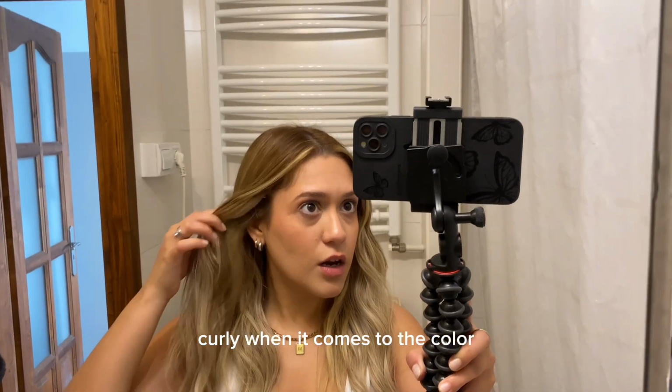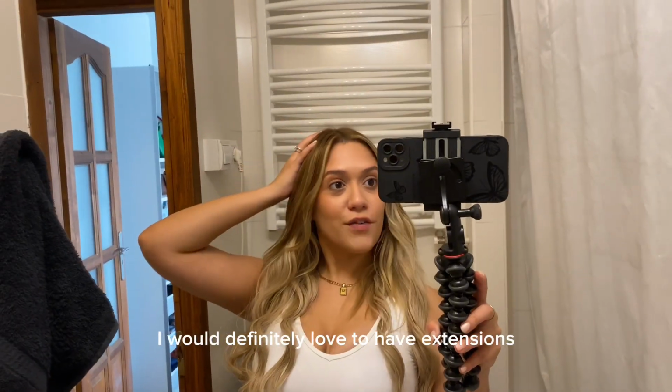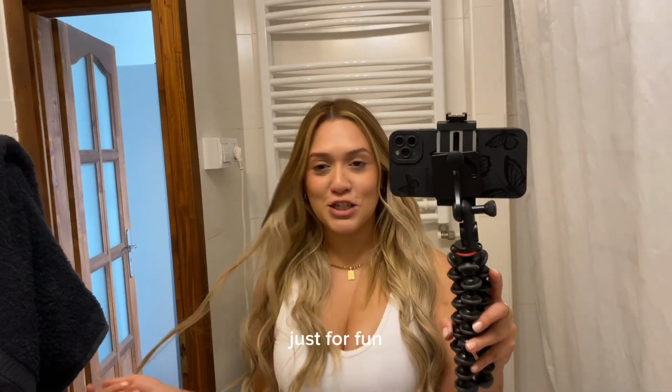When it comes to the color, I do think it changed a little bit when I dyed it. I would definitely love to have extensions if they weren't that expensive. So I think I'm gonna stick to this just for fun.